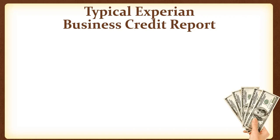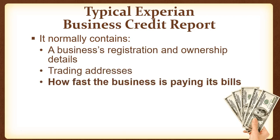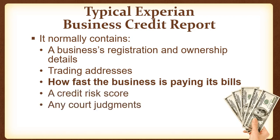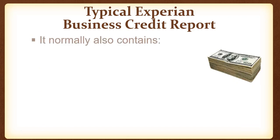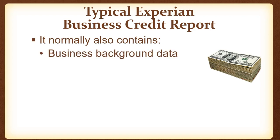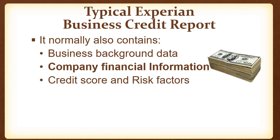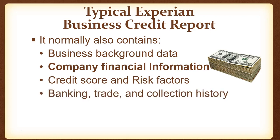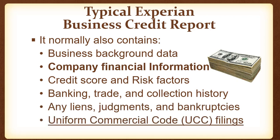A typical Experian business credit report normally contains a business's registration and ownership details, trading addresses, how fast the business is paying its bills, a credit risk score, any court judgments, and a history of company financial performance. It normally also contains business background data, company financial information, credit score and risk factors, banking, trade, and collection history, any liens, judgments, and bankruptcies, and any Uniform Commercial Code, UCC, filings.